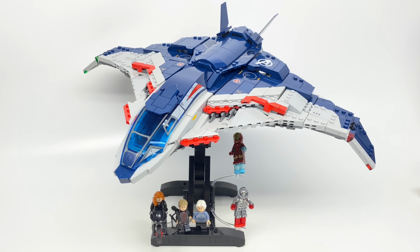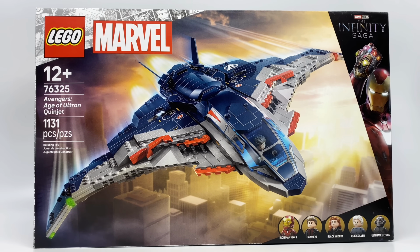Overall, I'm actually surprised I like this more than I thought I would. I think this is a genuinely pretty good build for that Quinjet variant, which we haven't gotten much of this specific Quinjet variant, but then again, we get a lot of Quinjets in general. I mean, even this year, we got one in that Civil War airport battle set. It's an overdone vehicle in the world of Marvel Lego.